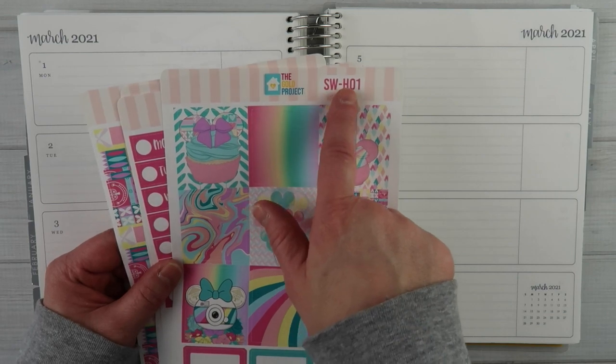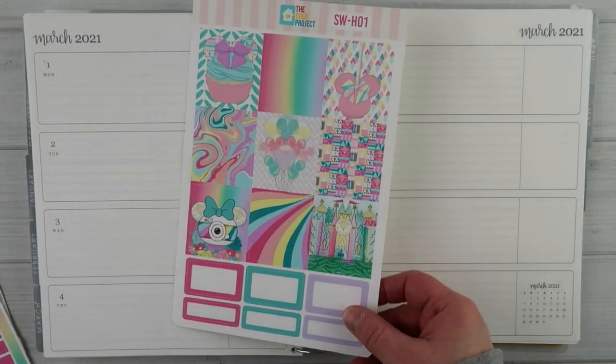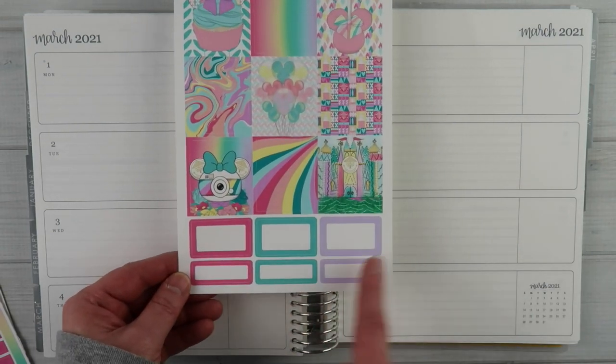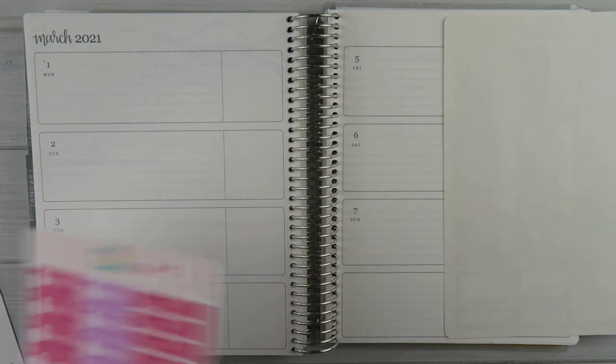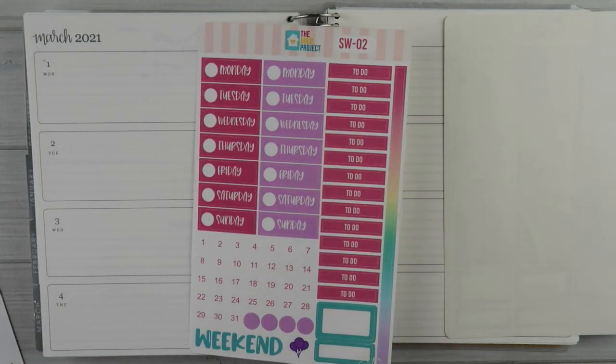So this is SWH01, meaning Small World Horizontal Sheet 1. So there is a vertical sheet that goes with this as well. So you've got your backgrounds, and you've got 3 half boxes and 3 appointment boxes. The second one is SW02, and y'all, I'm not gonna do this for every one of them, but I am going to share what each one looks like here, and then you'll see that in the YouTube Live, and I already have pictures posted on my social media.